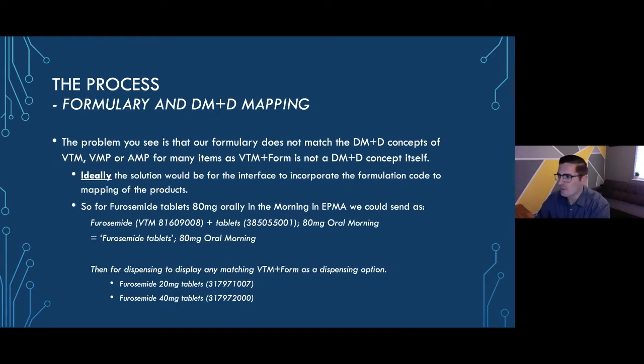So next I'll move over towards the actual DM&D mapping of the formulae. I'm going to assume everyone who's listening is familiar with the DM&D 5-box model. For items to go over the interface, we have to map to an actual DM&D concept. We cannot map to one of the normal Ascribe templates, which you might already be used to using. For example, metformin 500 mg tablets is how we would have manually added in metformin in Ascribe previously, and that is also how we would prescribe it in our ePMA system.